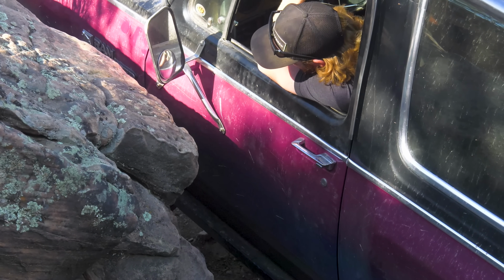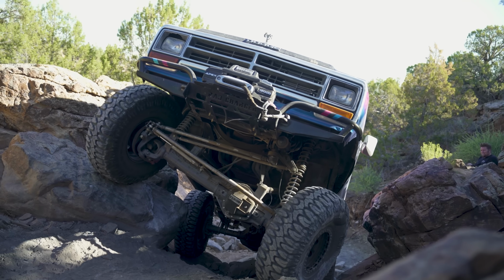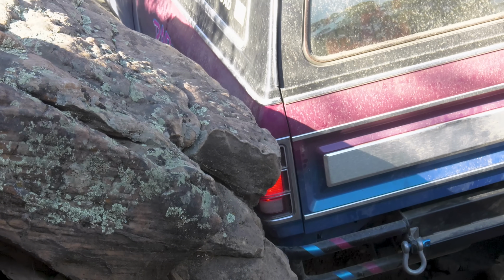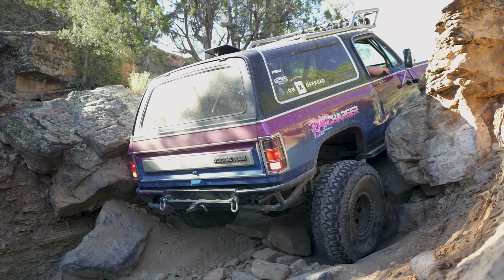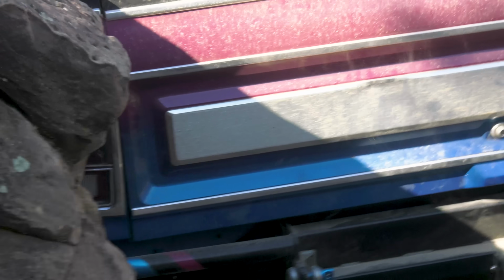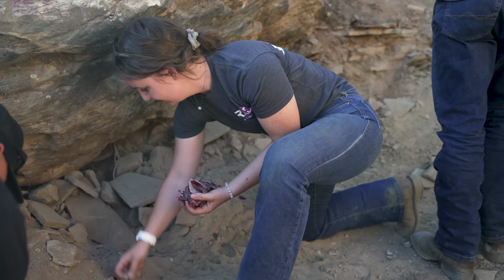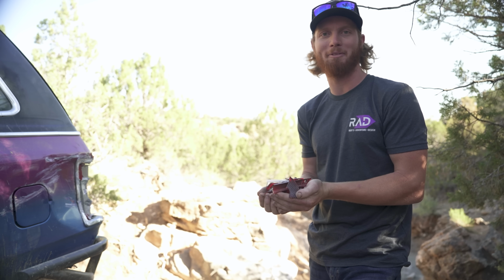Going up this, I guess this is the hardest obstacle on Scratch and Dent Trail. I know Nate touched a little bit there. Colt's narrow enough, he didn't, but I am the widest of the bunch. We found the dent and scratch part. Yes, we did. And we picked up after ourselves.